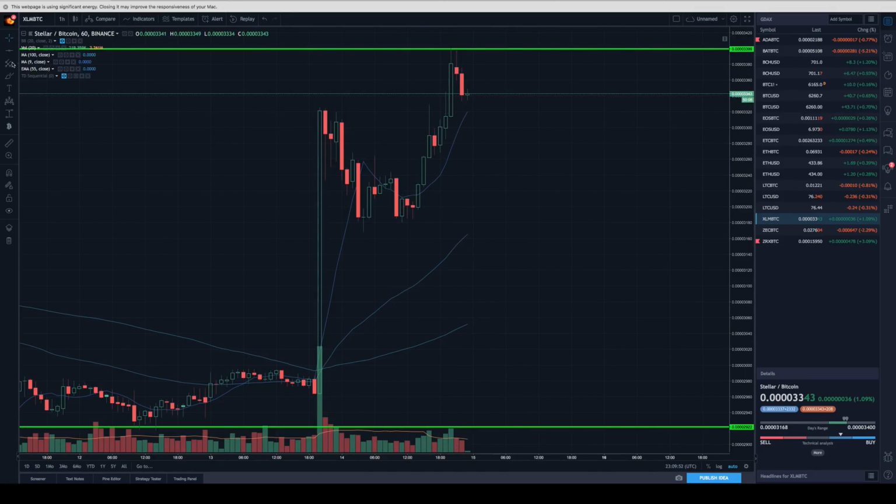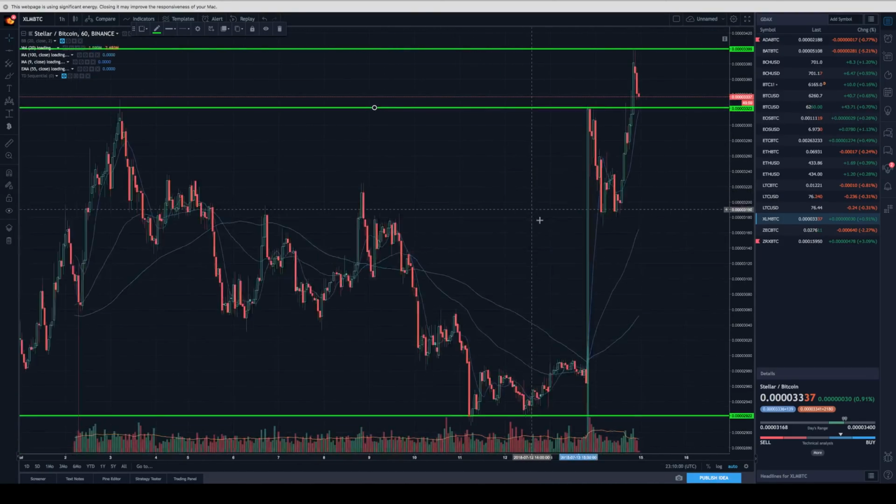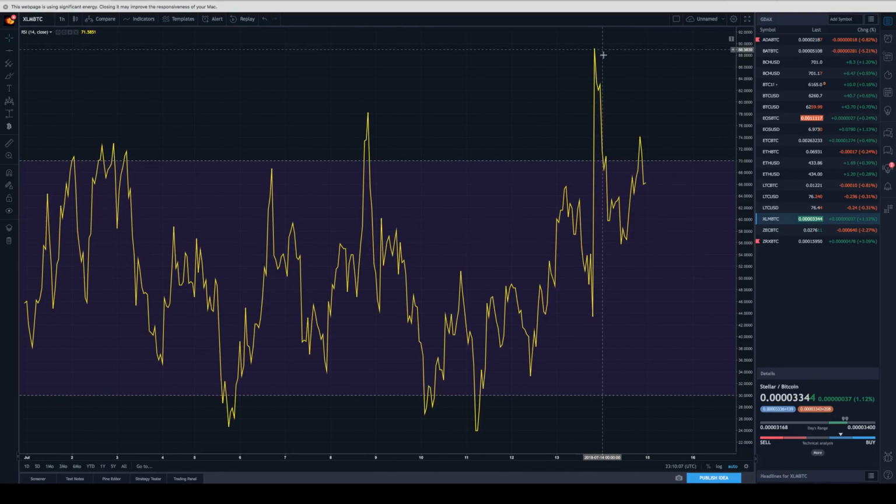So we want to hold this. This is very short term here. We want to hold 3,323 as a good support. We can continue to build on this here. Looking at our indicators, RSI, once again, very toppy here. Had to pull back, toppy again. This is still very healthy.